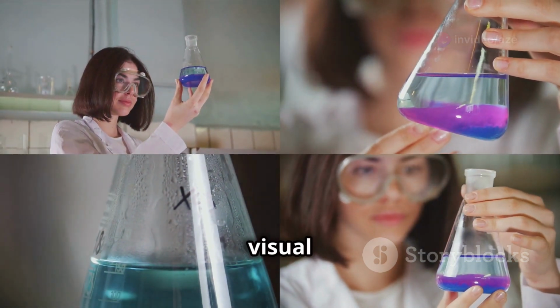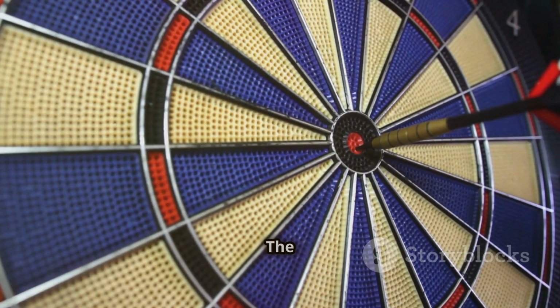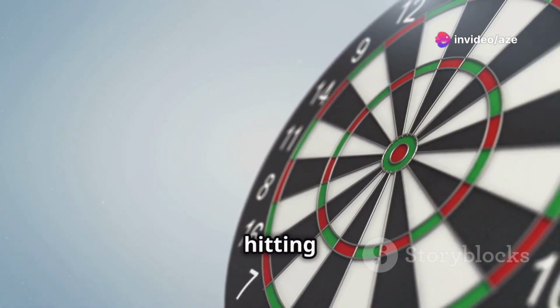The endpoint is a visual cue that tells us we're close to the equivalence point, like playing darts. The equivalence point is the bullseye, and the endpoint is where our dart lands on the board. While we aim for the bullseye, hitting close to it is still a good shot.